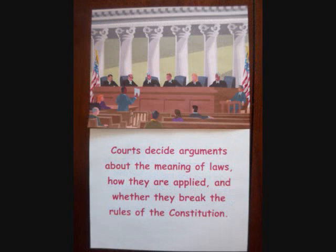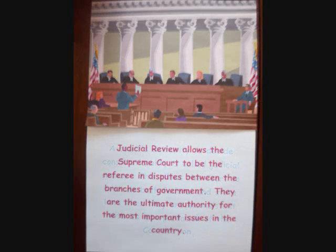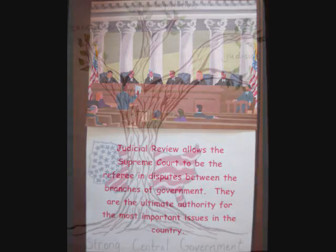Courts decide arguments about the meaning of laws, how they are applied, and whether they break the rules of the Constitution. A court's authority to decide constitutionality is called judicial review. This allows the court to overrule both federal and state laws when they are inconsistent with its interpretation of the Constitution. Judicial review allows the Supreme Court to be the referee in disputes between the branches of government. They are the ultimate authority for the most important issues in the country.